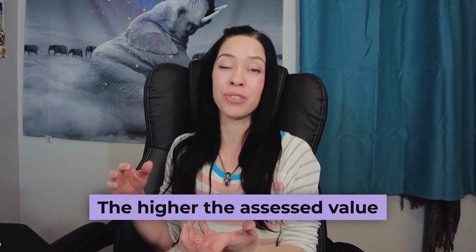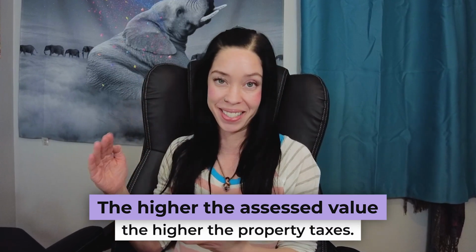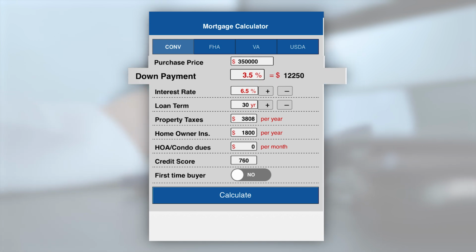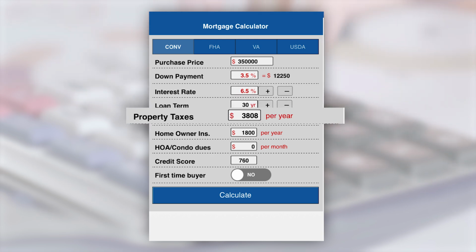Next up, I'm going to use a house in Bloomington that's priced at $350,000. And I do want to mention the higher the assessed value, the higher the property taxes. So as the price gets higher, so do the property taxes in most cases. All right, so breaking this down, a purchase price of $350,000, a down payment of 3.5%, which is $12,250, 6.5% interest, 30-year fixed. Property taxes for this one are $3,808 per year.